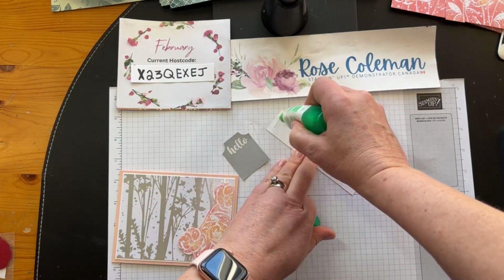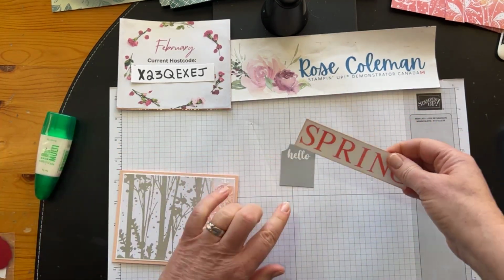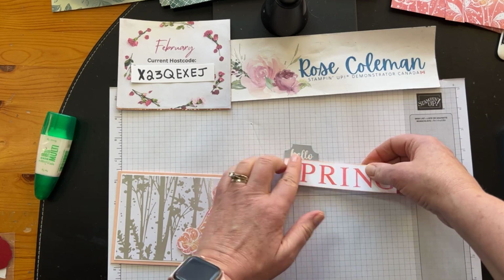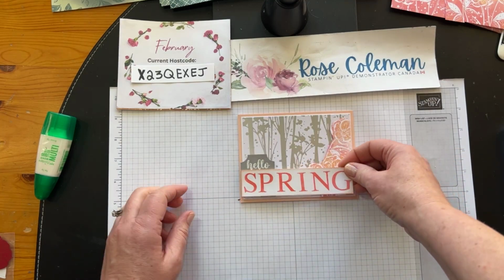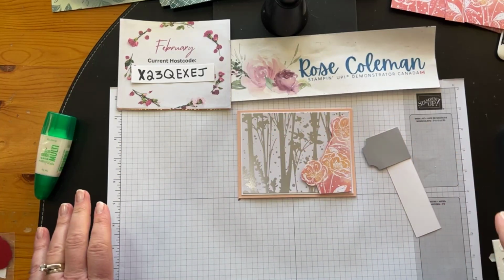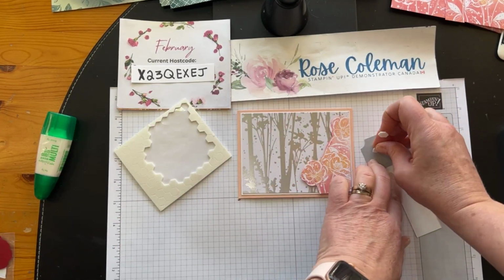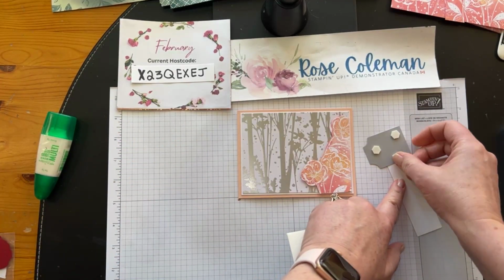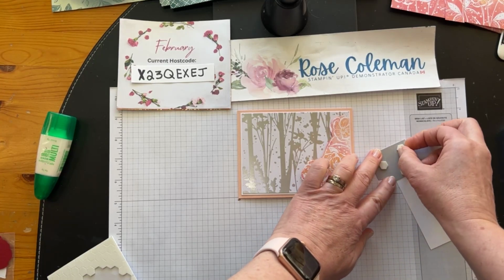Okay, so I'm going to put a little bit of glue on this end, and we're going to line this up at the back of my spring here like this. And because this side of the card is popped up on dimensionals, I'm going to pop this side up here on dimensionals so that it's all in the same plane. You don't want to take it to the post office and have it be wonky. And then they have to charge you extra because one side of your card is too high, right?